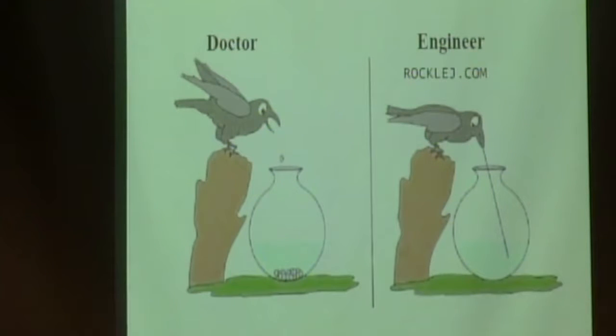And then finally, the engineer gets very upset and goes, how come you doctors are not prescribing the straw to all your crow patients? And they said, has nobody ever told you that crows don't have any money? So that's several points in which engineers can sometimes fail, so this could also be a little bit of a dig at engineers as well.